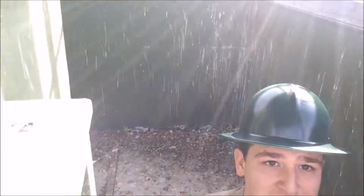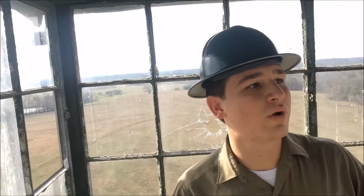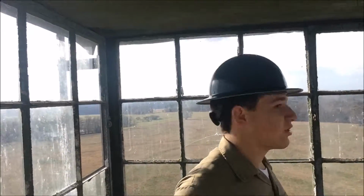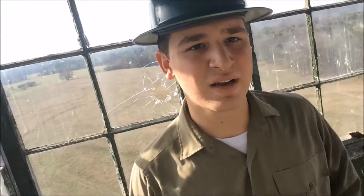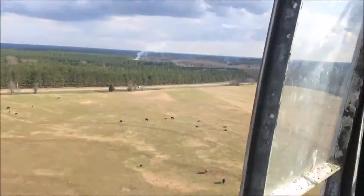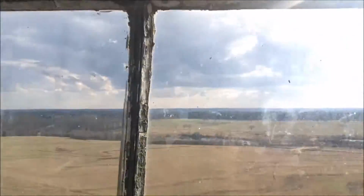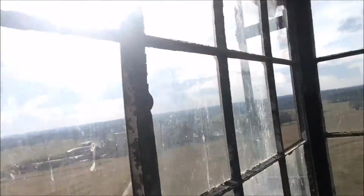Here we are, oh yeah. The birds have definitely been up here. Let's see. There you go. Circuit box for the old radio. Chair the fire watcher would sit in. As a matter of fact, I don't know if y'all can see that, there's some smoke right over there. Yeah, the birds have definitely been in here though.